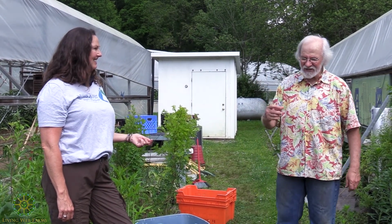Pawpaw is the largest North American fruit. It's tropical in flavor. It's shaped kind of like a mango, but not as symmetrical. And it has a taste that people say reminds them of mango and banana, but really it's unto itself. Yum. And they actually grow all along the East Coast. They even grow further north.